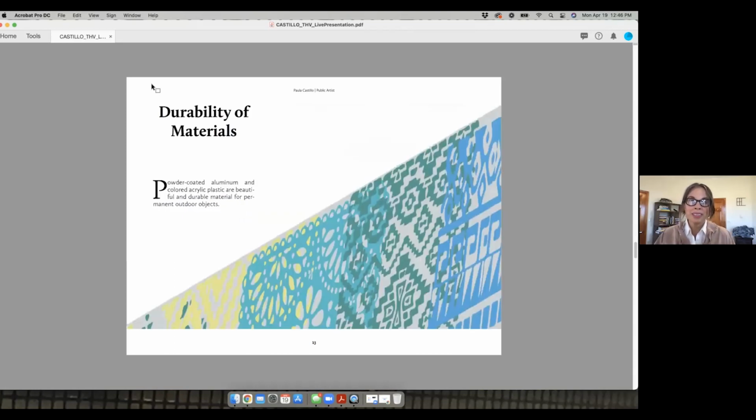Now on to durability of materials. The armature will be fabricated out of powder-coated aluminum, and the surface will be CNC cut colored acrylic plastic. Both aluminum and acrylic plastic are some of the toughest materials on our planet. They are both naturally corrosion and UV resistant and much lighter than steel, so parts can be made thicker and stronger while still reducing the object's weight. They are beautiful and durable materials for permanent outdoor objects.